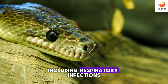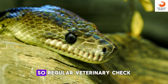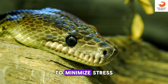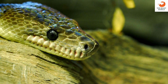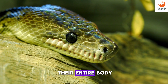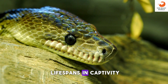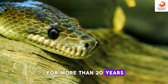They are susceptible to various health issues, including respiratory infections, scale rot, and parasitic infestations, so regular veterinary check-ups are recommended. Proper handling techniques are essential to minimize stress and prevent injury to both the snake and the handler. When handling emerald tree boas, it's important to support their entire body to avoid putting undue pressure on their spine. They have relatively long lifespans in captivity, with some individuals living for more than 20 years.